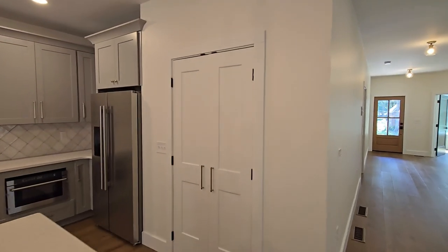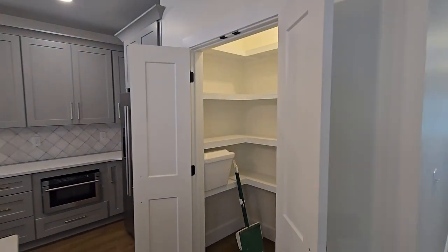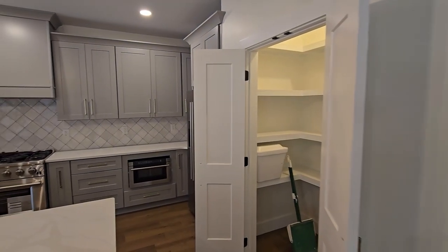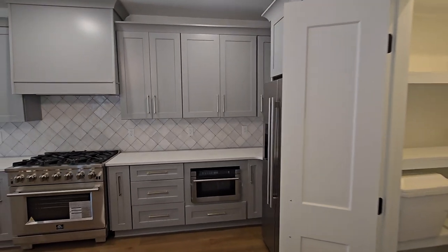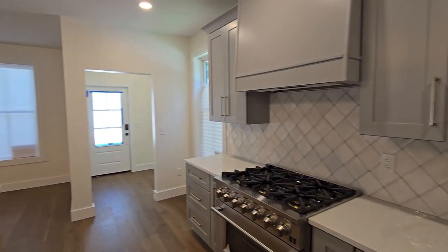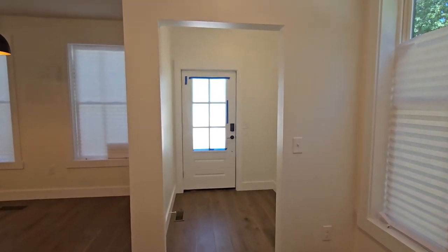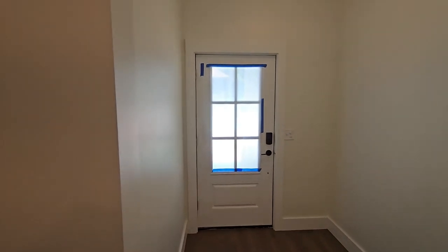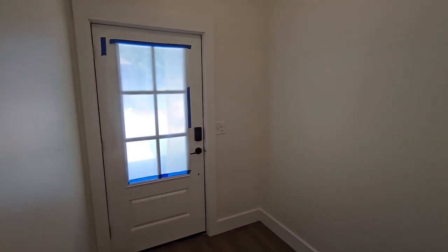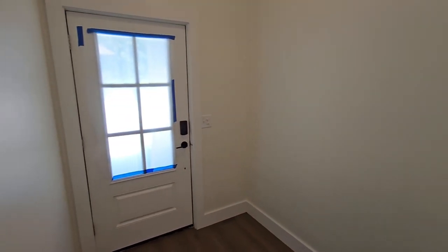Just down the hall, you'll find a second bedroom that's more suited as a home office, with a full bath just steps away. This is the perfect house for those of you who work at home and need a quiet, dedicated space. Now let's talk about the heart of the home, the gourmet kitchen. The kitchen is a chef's dream with a striking island that's perfect for meal prep or casual dining, a walk-in pantry for all of your storage needs, and premium appliances that make cooking a joy.